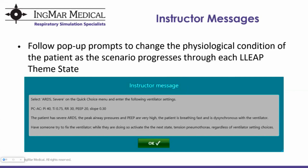However, some components, such as the initial ventilator settings and the respiratory mechanics, will need to be configured manually. Therefore, as we change from one state to the next, we have configured instructor messages to pop up that will give us additional information and further instruction. In this example from our scenario, we are told to use the ASL Quick Choice menu to select our initial respiratory condition and to set our initial ventilator settings.